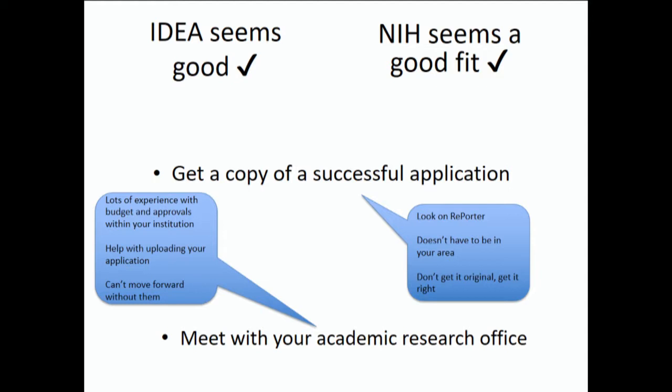Now, the other thing you need to do is meet with your academic research office. I never really understood how important this is. Know them early. How many of you have met with your academic research office personnel? How many people have? Oh, a number of you. Okay, so under what circumstances had you met with your academic research office personnel?